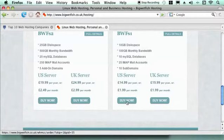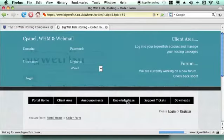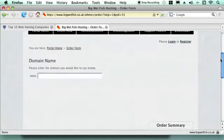So let's look at the cheapest one. How do you actually go and get an account? We just click buy now, and then up will come their order form, where we can start looking at domain names and what we want to do with it and the costs of it as well. The first thing we need to do is think of what domain name we want.